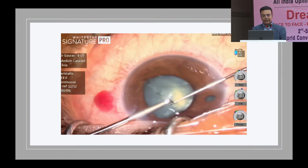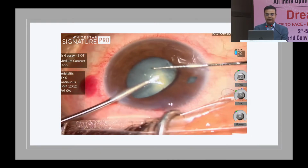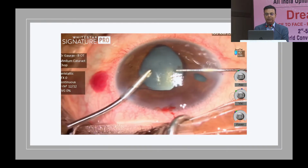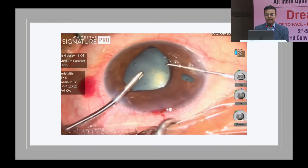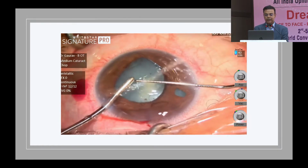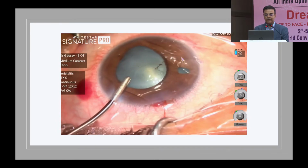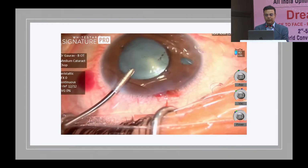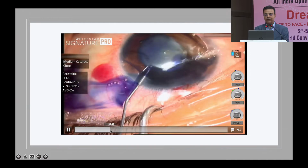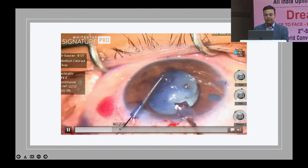And once the ICL was out of the sulcus, we stained under the ICL so that the capsule could be stained, and then we could obviously put viscoelastic and explant the ICL. So this is the ICL coming out, and things look good. At this point I go back and inject some Trypan blue and stain the capsule so that I can do a good capsulotomy later on, and then of course we explant the ICL.